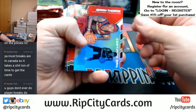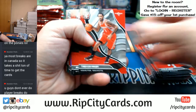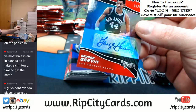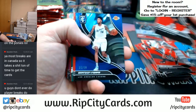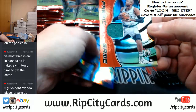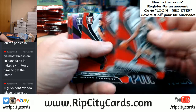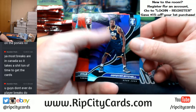Box number 2. Certified mail, Isaiah Thomas, Cavaliers. The mighty Jayson Tatum. George Gervin, 7 out of 50 for the Spurs. Old school auto. Purple Darren Collison. Blue Brandon Ingram to 99. Al Horford, Fabric of the Game to 99 for the Celtics. 2017 Terrence Ferguson. Purple Kevin Durant. Purple rookie Donovan Mitchell, Jazz to 199.